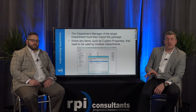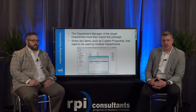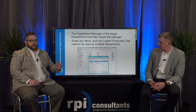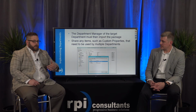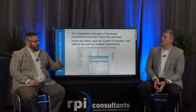So next, the department manager of the target department must then import the package and share any items such as your custom properties, drawers, to be used by the other departments. Yeah, and that sharing can likely wait until you're really sure that the other department needs it. Right. So if another department that you aren't managing requires the ability to route a document based on a custom property, well, that custom property needs to be shared.